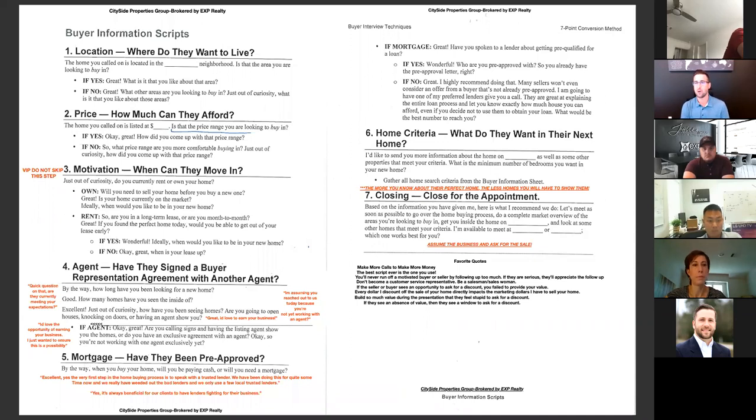What I lead into it with is, coming from the agent question, let's say it's an easy one: no, they're not working with an agent. You assume that business. Oh, perfect, I look forward to earning your business on that. Then you go right into the mortgage part of it, and you tie this back into the price. Let's say they were talking about the mortgage calculator. They said, hey, we used the mortgage calculator, and that's the main reason we think we can afford $400,000.